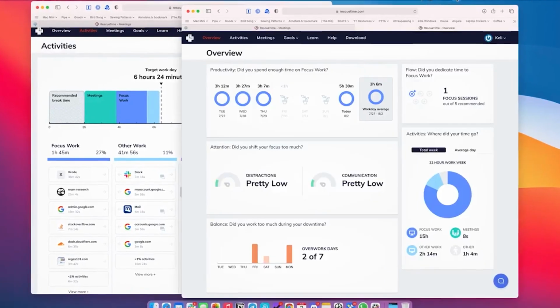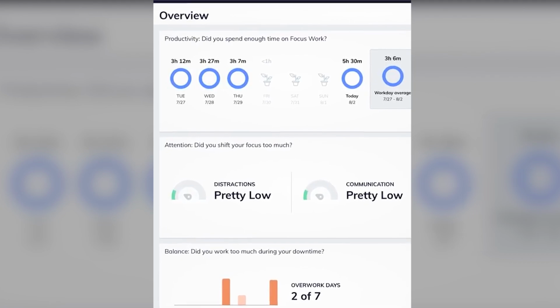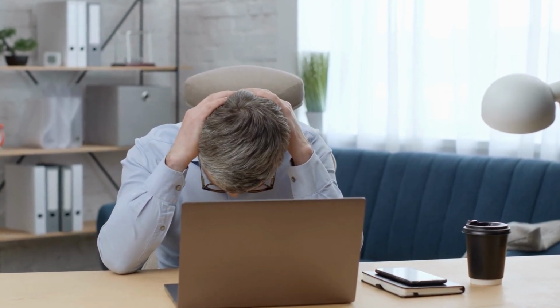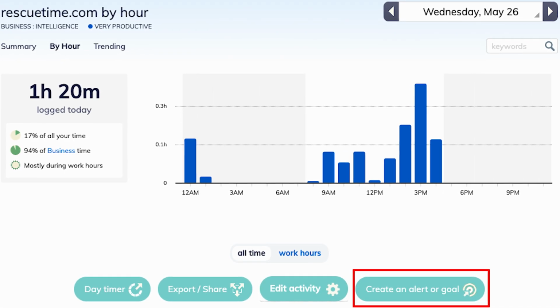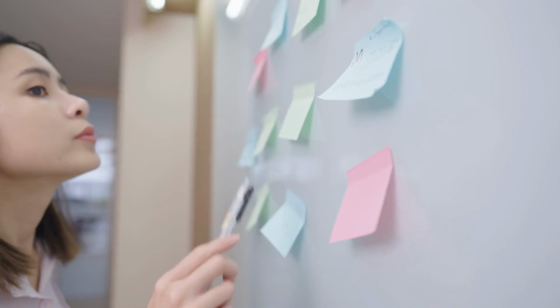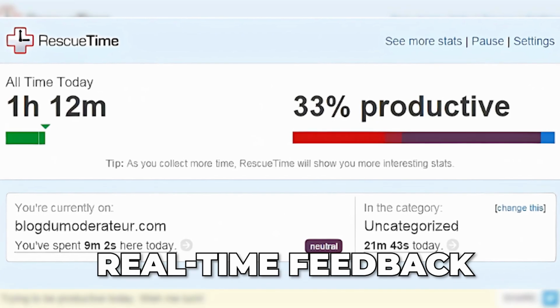It sends reports showing exactly where time is going, helping you identify your most productive hours and areas where you're wasting time. You can also use the focus mode to block distracting websites when you need to focus. You can set goals to limit time spent on social media or any unproductive websites, and Rescue Time will track your progress. Studies have shown that simply tracking your time helps you become more aware of your habits, which is crucial for improving productivity. Rescue Time helps reduce that constant battle with distractions by giving you real-time feedback.